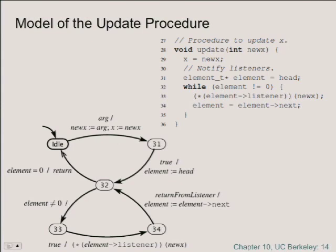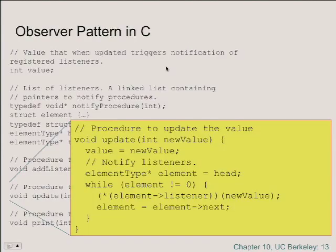And then this new x, which is on the stack, gets assigned the argument that is passed in. So I'm kind of showing some of what the compiler does. The compiler takes the argument to this procedure and puts it on the stack, and that's going to be this new x variable. So it assigns x to new x. Actually, x is not on the stack. Sorry about that. The notation is slightly different here. This is from the textbook. Value in the textbook is replaced by x. So x is the static global variable that stores the value. So that gets assigned the new value.